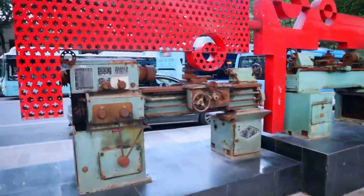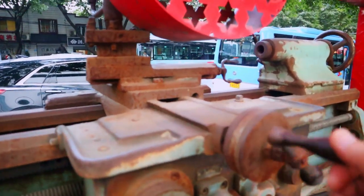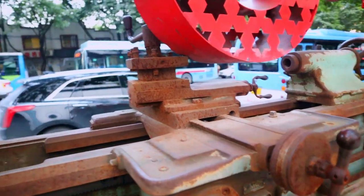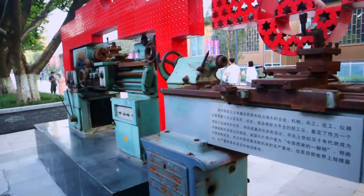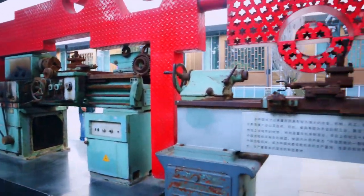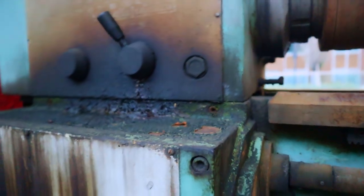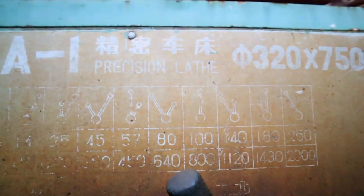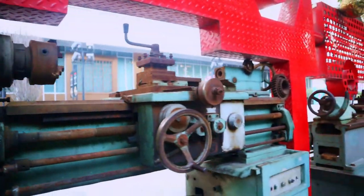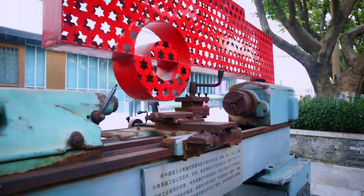Wow, it's some old equipment. I think it's a lat machine. Wow, that is cool. This is cool, guys. This is an old machine. Yeah, I'm correct. It's a lat machine. Whoa, cool. That is very old.